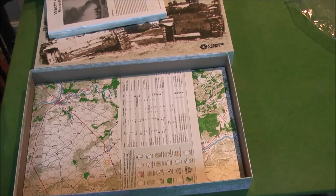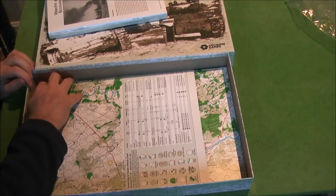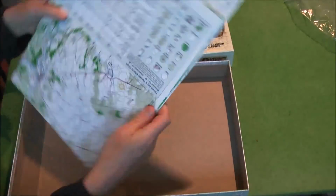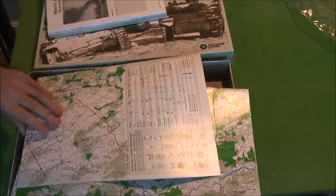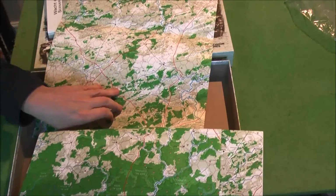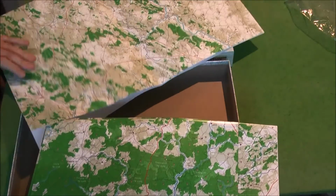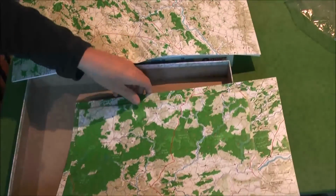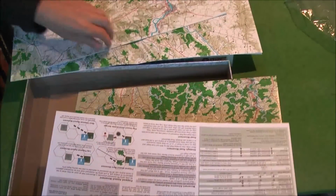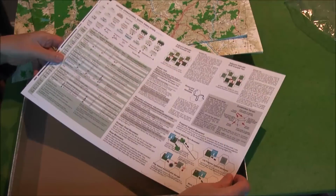Perhaps more interestingly, we have the monster maps. I understand there are 4 maps in here, and we can see immediately that the maps are all the same size, which is interesting. They all will be single-side prints, yes, single-side prints, and that's 1, 2, 3, 4 sets of maps. We'll look at those in some detail.